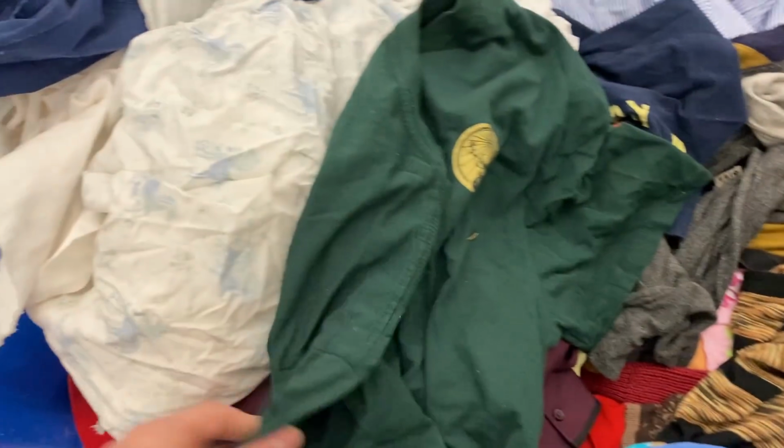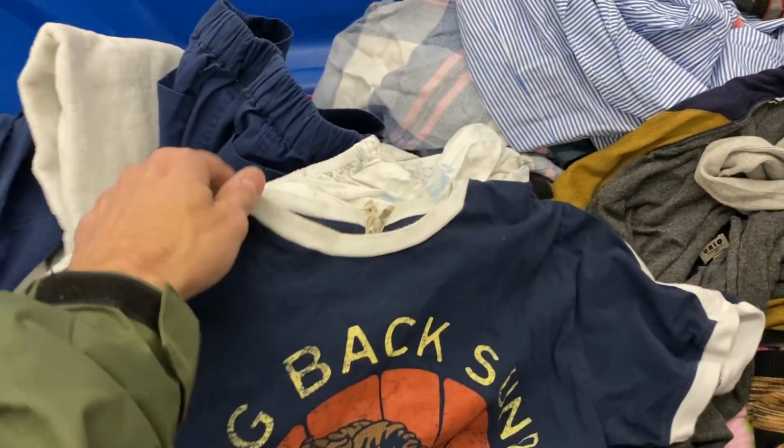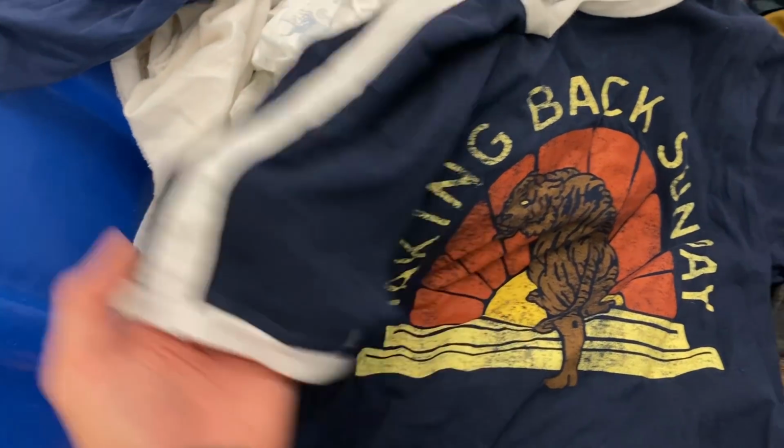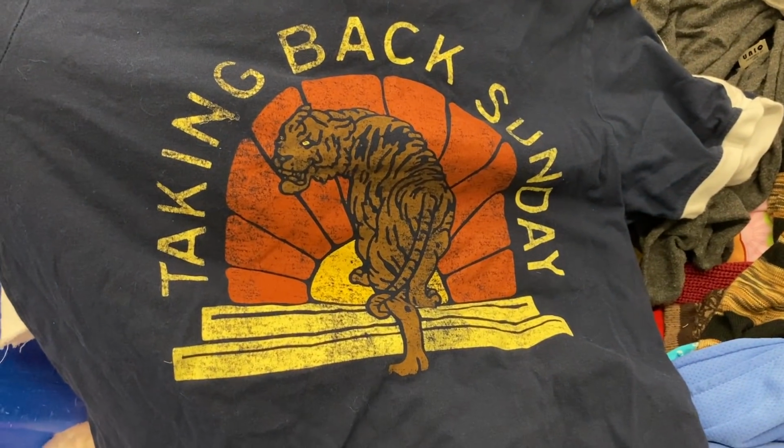I don't do a ton of Jägermeister merch, but it had marks all over the front of it. So for resale, I really couldn't do anything. This, however, this is a pretty great shirt. So this is a Taking Back Sunday Ringer t-shirt.